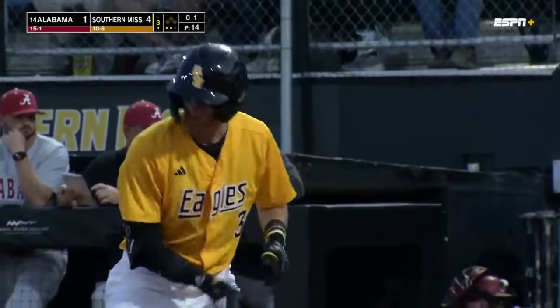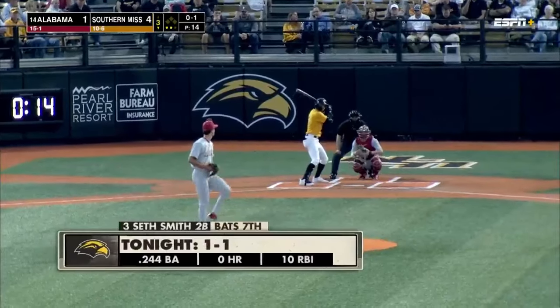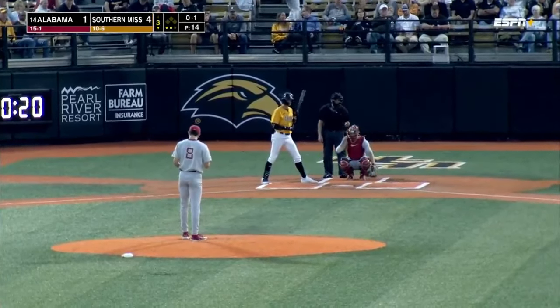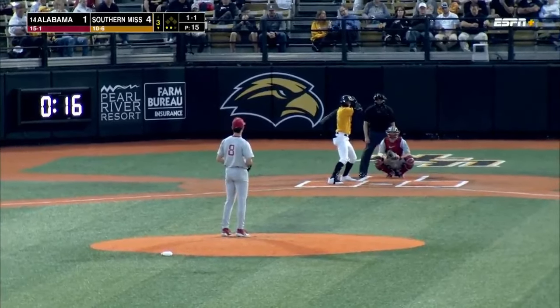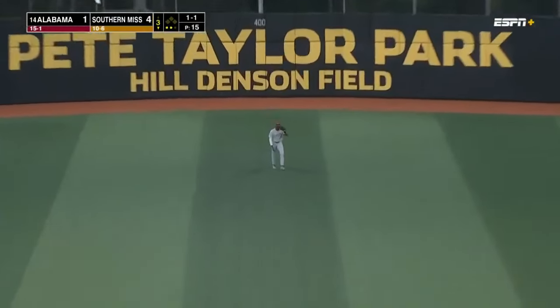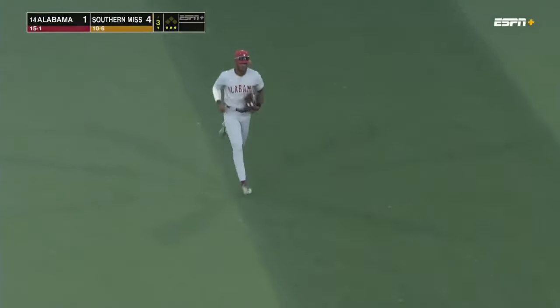He begins this at bat to Seth Smith with a fastball for a strike at 94. By the way, that pitch to Gillespie was 95 with some run. That fastball with 18 inches of run. One. Seth Smith goes down to get it, right to TJ McCants. And that's it for the Golden Eagles here in the bottom of the third. They don't get a run for the first time tonight.